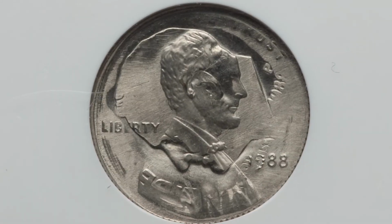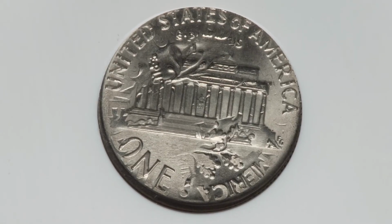Here's something to always be on the lookout for. I love these mint errors here. We have a 1988 Lincoln cent design that was struck onto a Roosevelt Dime from 1988. So of course you will see both designs of the penny and the dime, and these are very valuable errors. They can sell into the thousands and thousands. This one here sold for a little over $500.